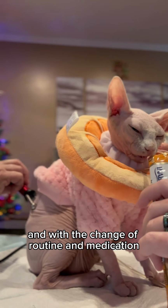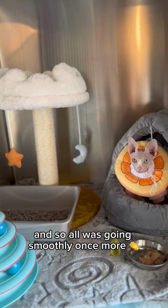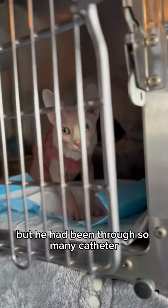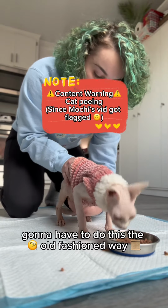And with the change of routine and medication, Dobby was thankfully all the way back to himself the next day, minus the explosive diarrhea. We're not really having a good time over here in that department. And so all was going smoothly once more until somebody pulled out their catheter. But he didn't need it, so that's what we call a win. But he had been through so many catheter procedures over the last week that we had opted not to replace it. But we've got to make sure that his bladder stays empty to shrink down. Gonna have to do this the old-fashioned way.